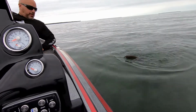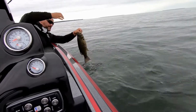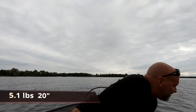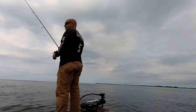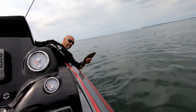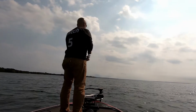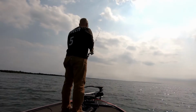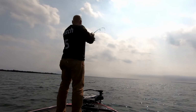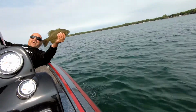That's a big one! Look at that! Look at that monster, man! Monster! Right in the top of the lip. That's just a keeper. That's a good eater right there. I don't even know if he's a keeper. They put up good fights. They put up great fights.